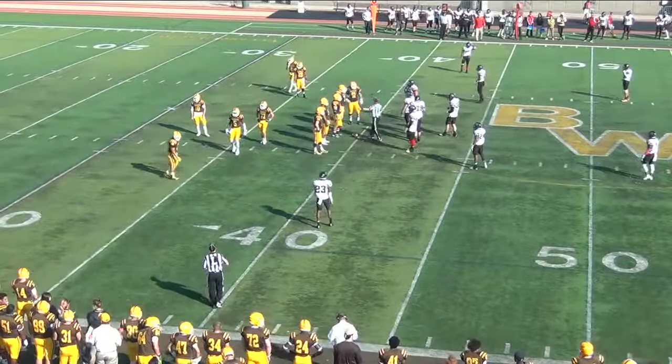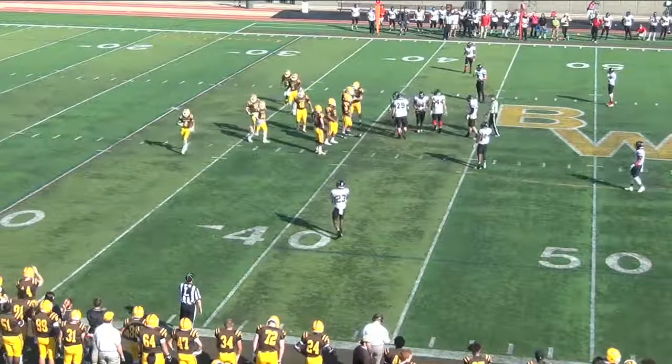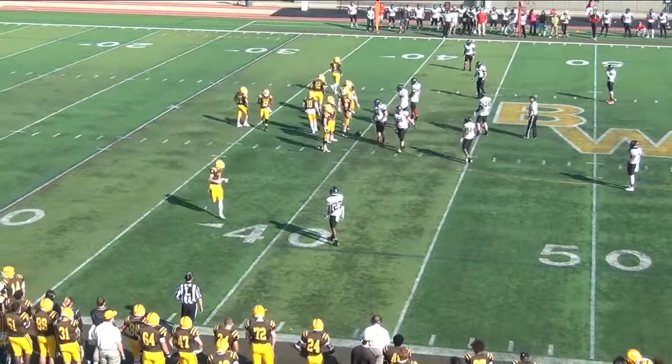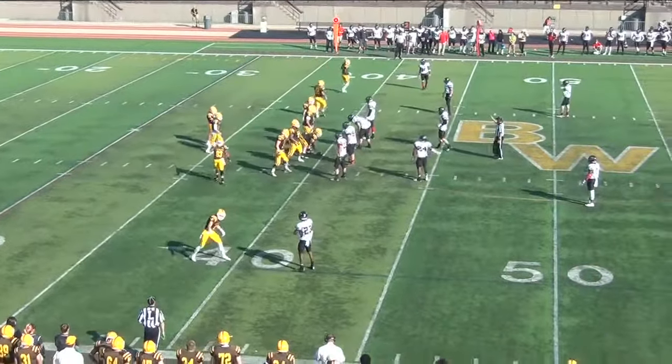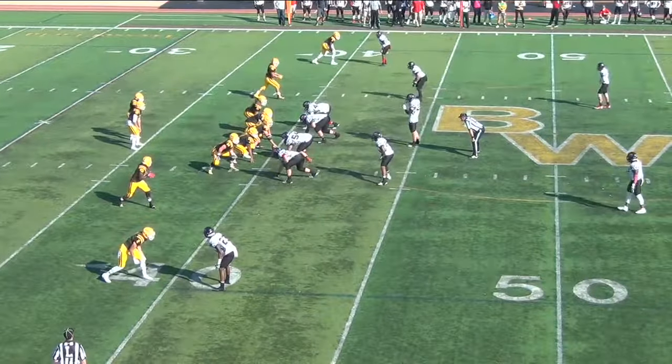And a positive gain. Like I said, running between the tackles is a little bit more difficult than trying to bounce it outside. But for the Yellow Jackets, that's where most of their success has come from today, is between the tackles. They haven't had a whole lot of plays extend beyond the tackles.